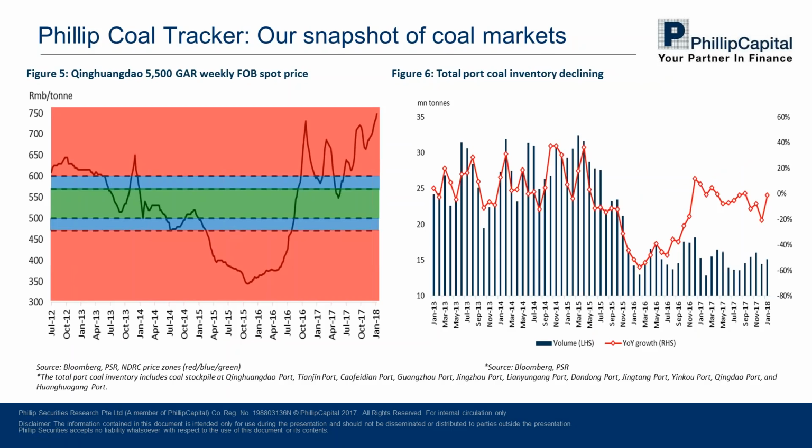The next is, as you can see here, the coal price in China continues to hover in the red zone. So we believe that the authority will come up with some measures to clamp down on the prices moving forward. And also the port coal inventory declined substantially in the last 2 months.